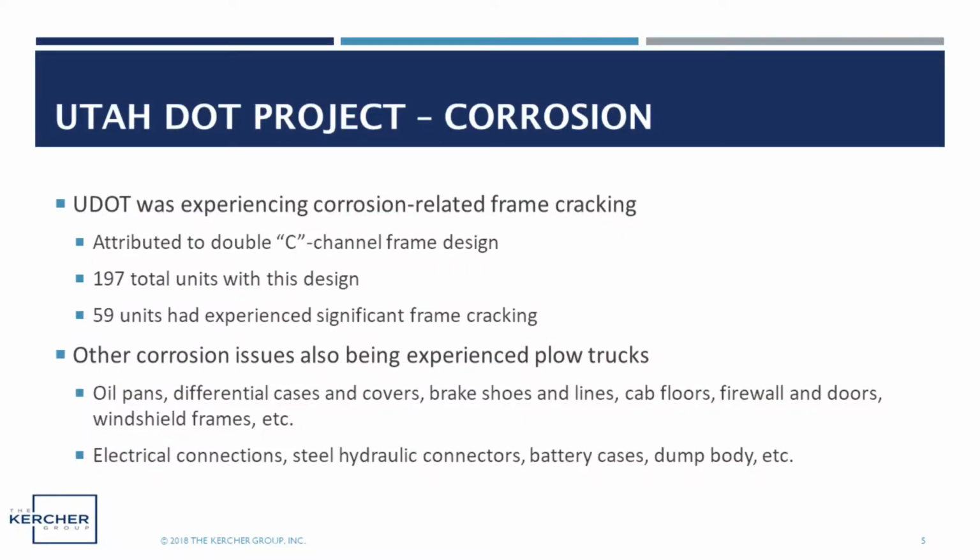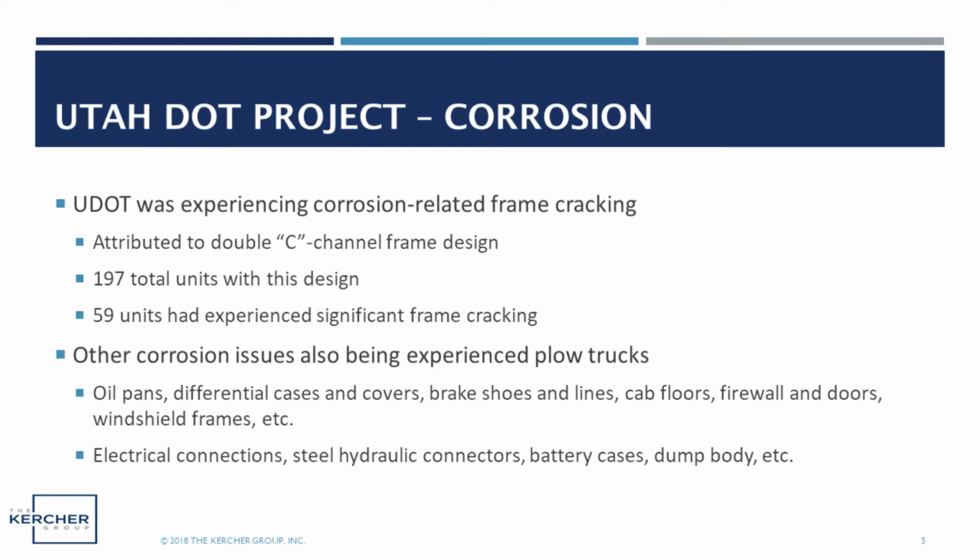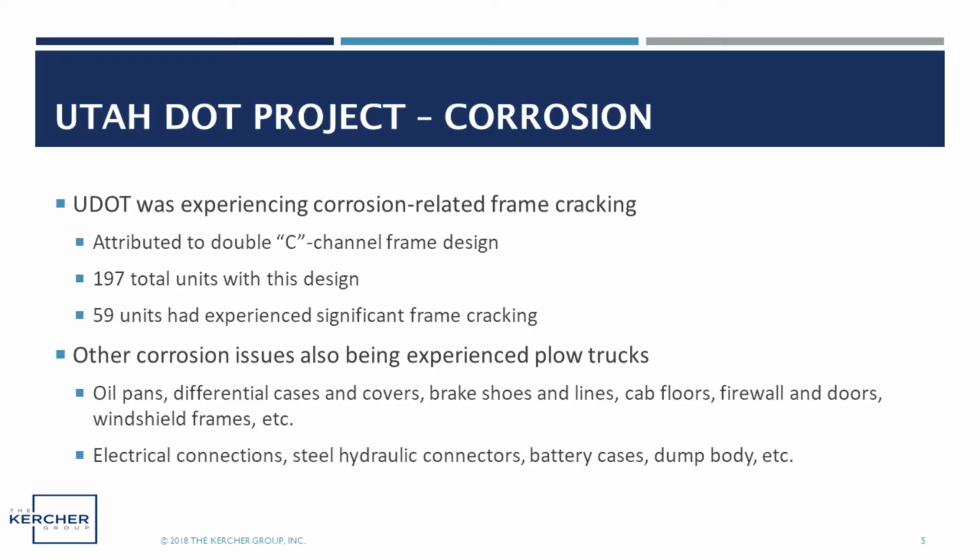I guess just as background, we're going to focus on the corrosion part of the fleet, the UDOT project at this point. They were having a real experience with corrosion-related frame cracking. This was part of the findings, but it was mostly a function of the nested frame design, the nested seat channel. I see a lot of head nodding. I know this is a common design for a lot of vehicles. They had 197 vehicles in their 500 vehicle Class 8 snowplow fleet that had this design, and 50 of them had already experienced frame cracking at that time.